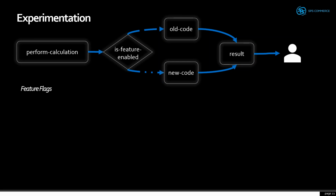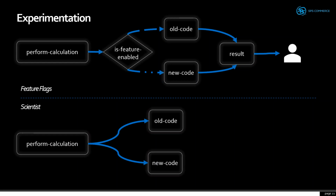They are actually getting a bunch of error messages for that 10%. And you return one of those results back to the user, whatever it may be. The other style of experimentation, though, from a scientific approach, would have you performing calculations, but instead of choosing based on the feature flag, do I run the old code or the new code? You're actually going to run both pieces of code. Might be in parallel threads, might not have to be, but we're going to execute both.